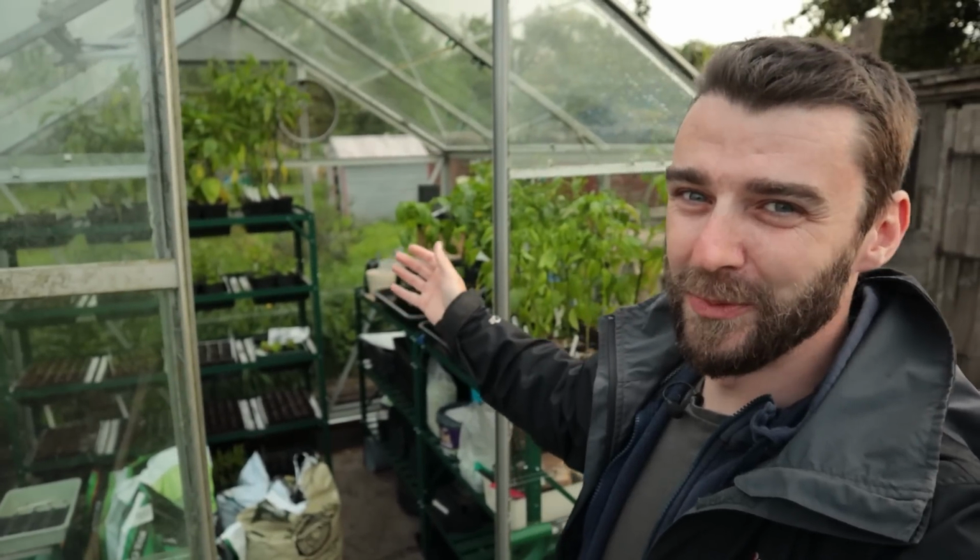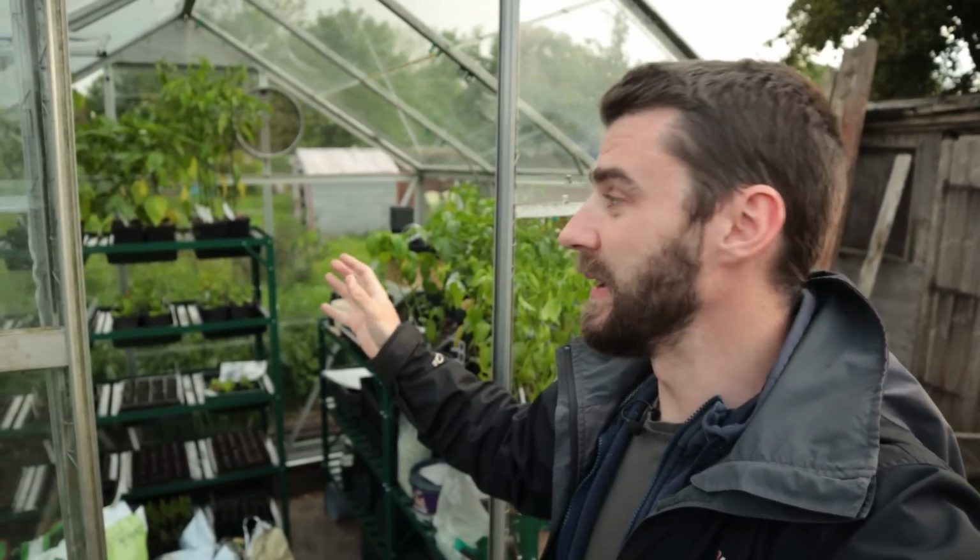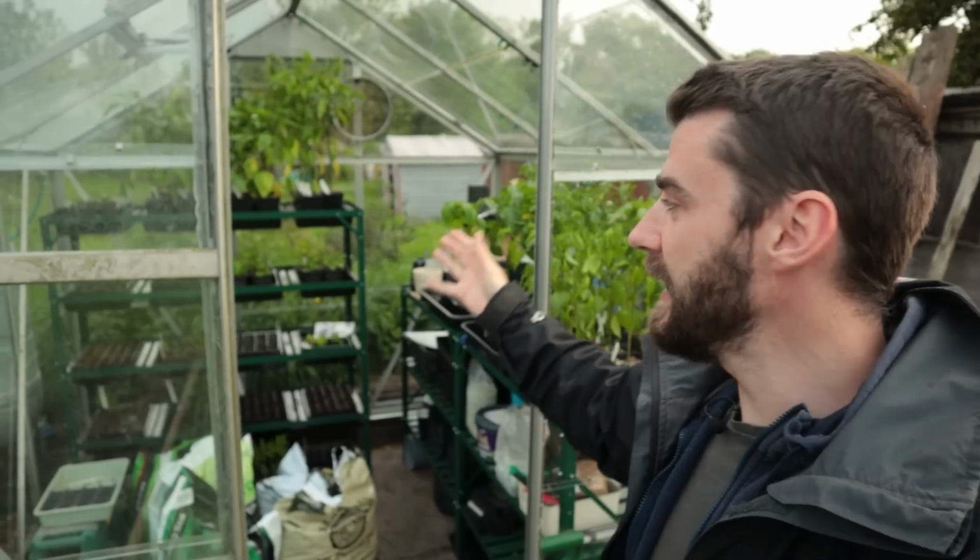That's not ideal. What you really want is a combination of, and this is what Chili Chump was saying earlier, a combination of hot days as well as those nights of around 10 degrees, because in the greenhouse there's going to be that residual heat, the soil will have warmed up and all that kind of stuff.